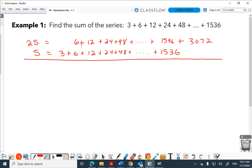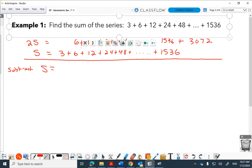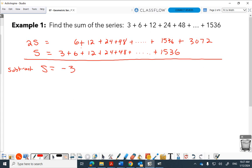2S minus S. Let me write this. Subtract. So whatever I get here will be the answer. Zero minus three, I get a negative three. Six minus six? 12 minus 12? 24 minus 24? They all go, except this last one, 3,072. So I'll write those in there, just so you can see. I'm not ignoring them. I'm just noticing that all these ones in between are all zero, except the first one and the last one.